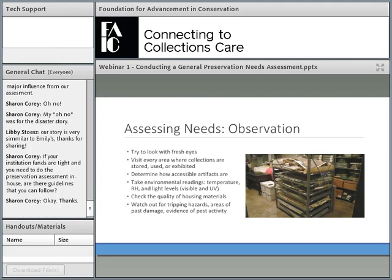When your assessor comes in, resist the urge to clean up. We want to see things in their regular conditions so we know what the situation is actually like. It doesn't do any good to misrepresent what your storage is like. Your report's not going to be helpful if the information is not accurate.